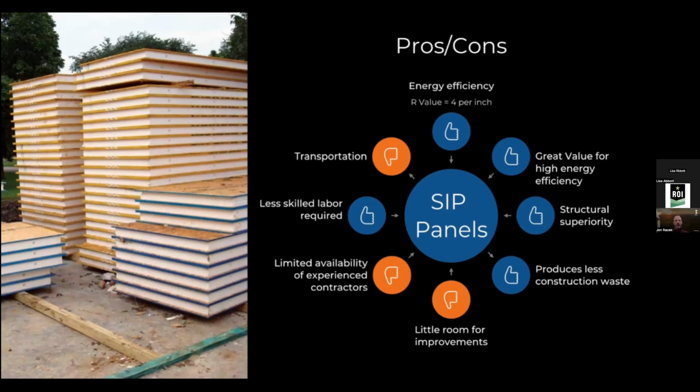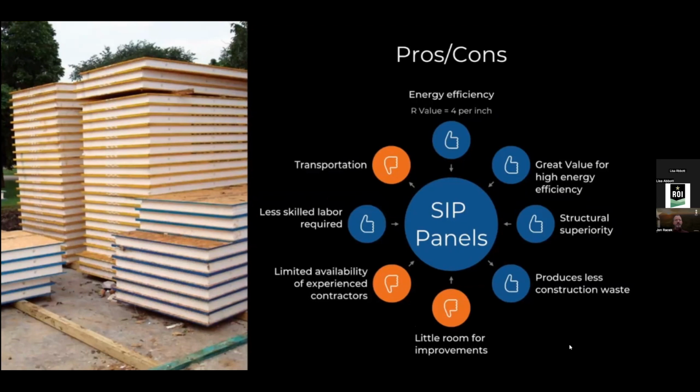Is it a great solution for everyday small scale housing development? I'm not sure. When you put it up next to stick built housing, I think it's a little bit more expensive. Great structural integrity, produces less construction waste. Little room for improvements after you've set your design. It's hard to make changes. It's possible, you can cut openings and things. Oftentimes the electrical chases are already sort of set in the panel.